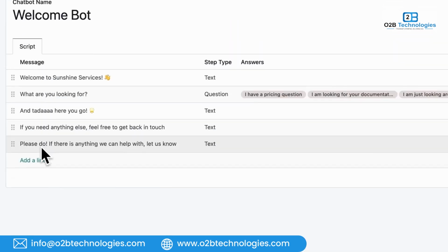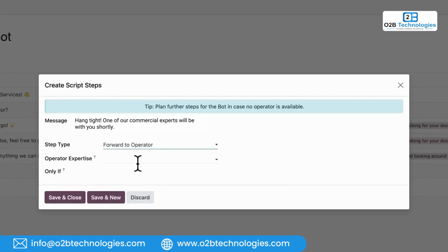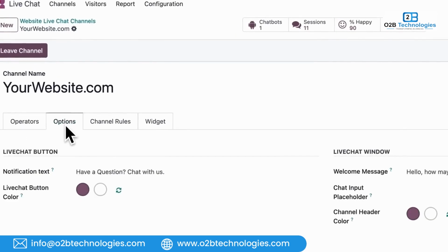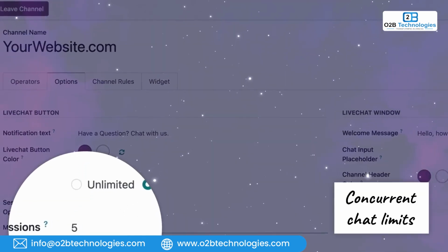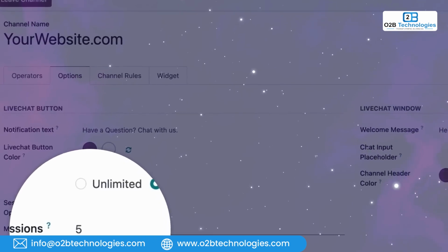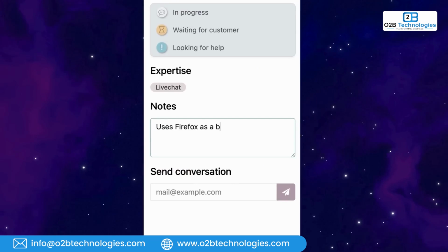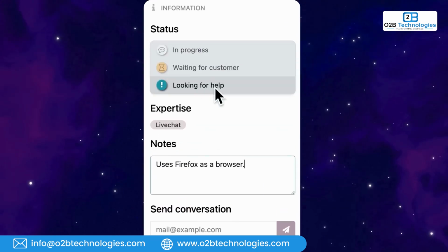It's easier than ever as conversations are directly forwarded to an operator with the right expertise, and the concurrent chat feature limits the number of conversations a live chat operator can handle at the same time, keeping my team from feeling overwhelmed. When a colleague takes the chat over in the afternoon, they see all the info they need in the side panel so they can prioritize and respond faster.